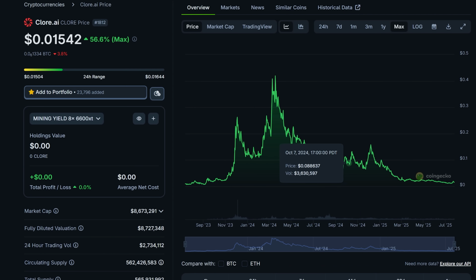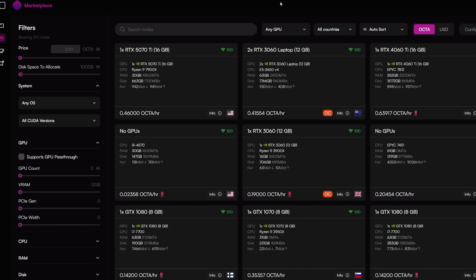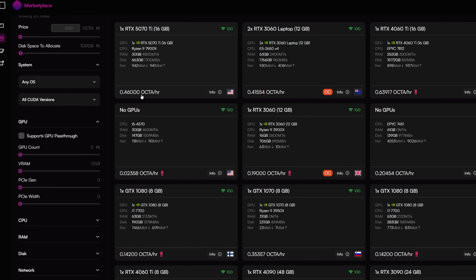Okay, this is the whole point of being on this platform. And there's actually a bunch of other platforms out there. It's not just Clore.ai. There's actually Octaspace. I think that's really popular too. I've been wanting to try Octaspace here. They also have their rental platform for GPUs, and you get paid out in Octaspace. Okay, so same idea. Octaspace could have some price appreciation there.